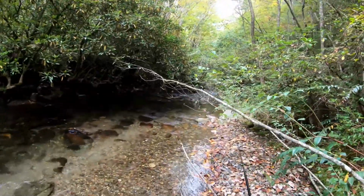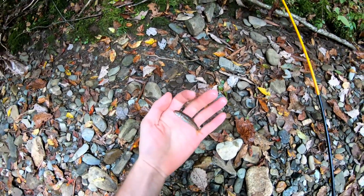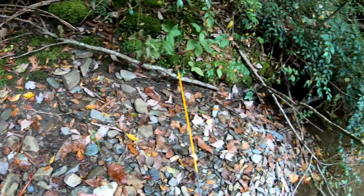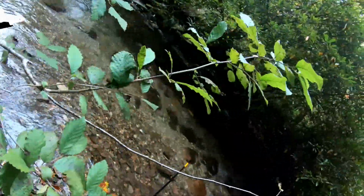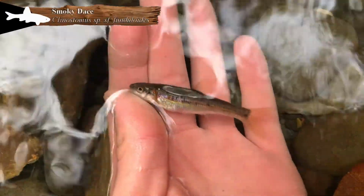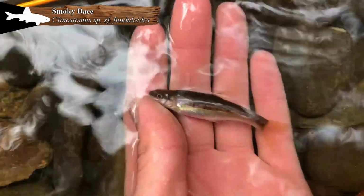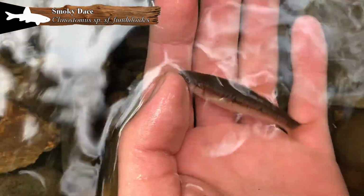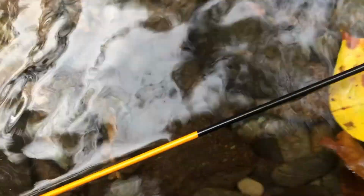We got some. Let's see what this is. Yes, smoky dace. It is very drab compared to the ones you usually see, but it is definitely worth a photo though. There's our smoky dace, Clinostomus funduloides. The Little Tennessee version is hypothesized to be its own species, and the Hawaii version is also hypothesized to be its own species. So that's pretty cool.